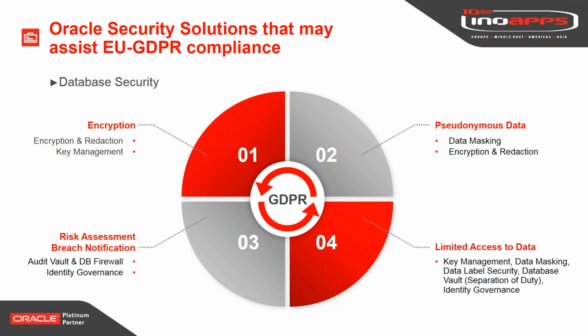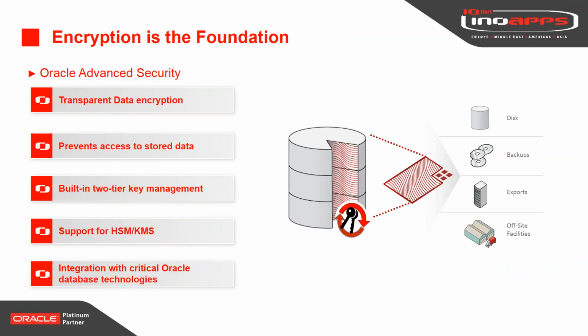Risk assessment and breach notification, we've just understood why and how that is so important. Audit Vault and DB Firewall, we're going to look at in a bit more detail in a separate slide. But how do organizations give limited access to their data? There's quite a list there on the right of Oracle products which are available to achieve that. Again, we're just going to pick out perhaps one of those to run through. So if I may, I will pass on to Simon now to run through, at a slightly more technical level, just a few of these key options.